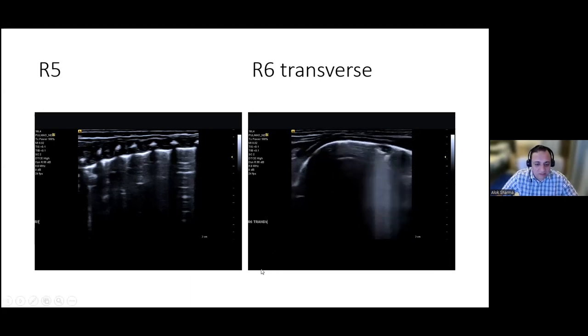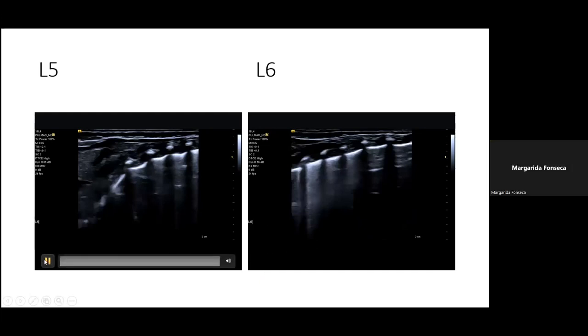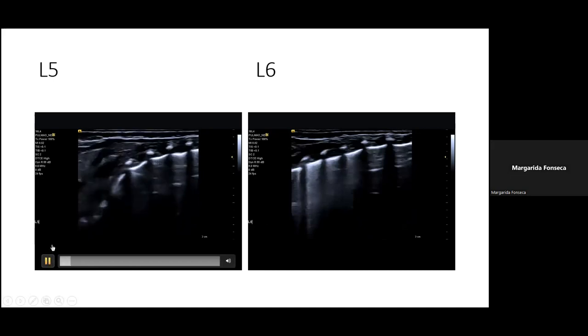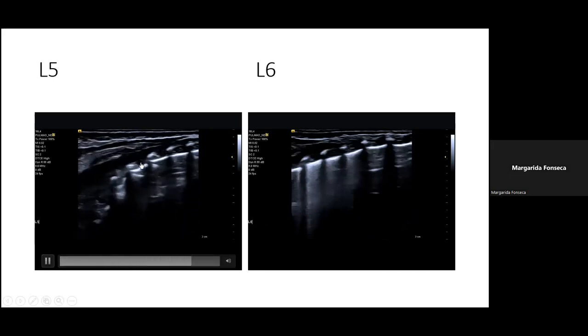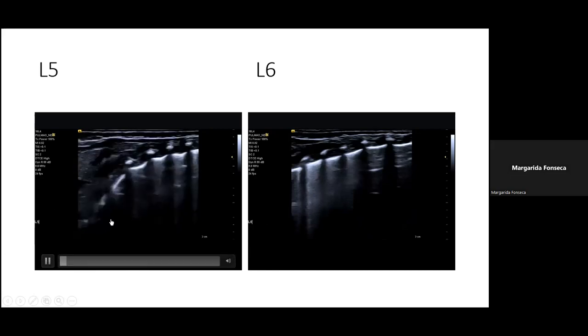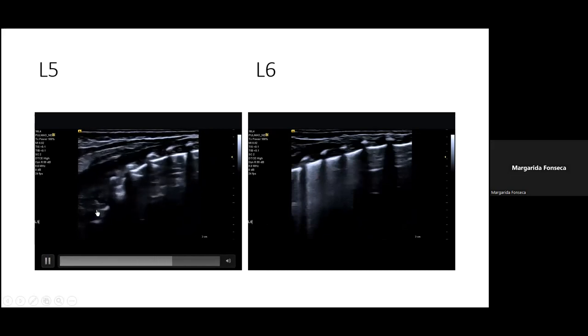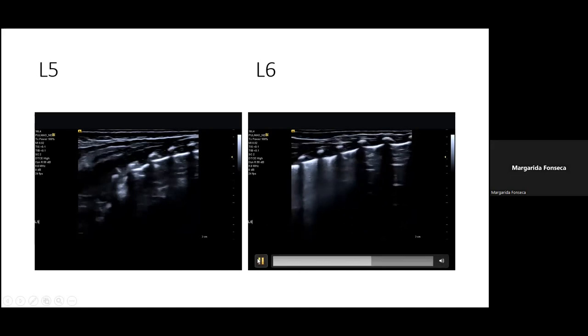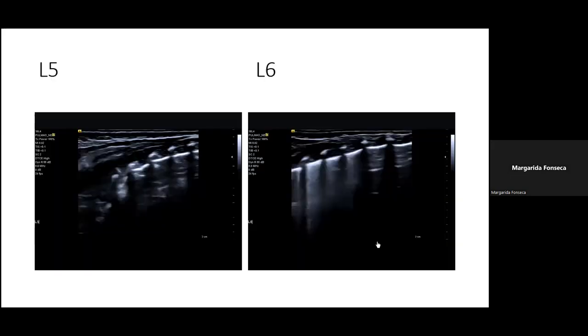So beautiful images, Dr. Margarita, my compliments. It's L5, L6, that was where there was the big consolidation. This image is not good because she was moving a lot and it's very high up, so the probe is big and we can't see it, but I think I could see the entire pleura, and here was L6 down. There is much more here, and here there have to be lines, but no consolidation. Okay, I think it's this.